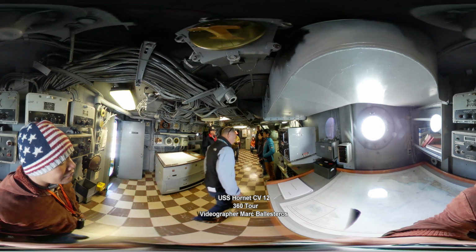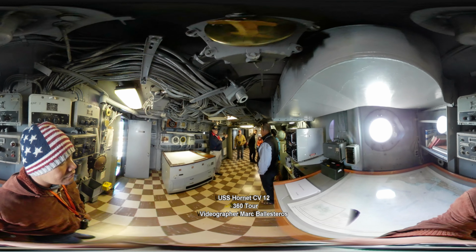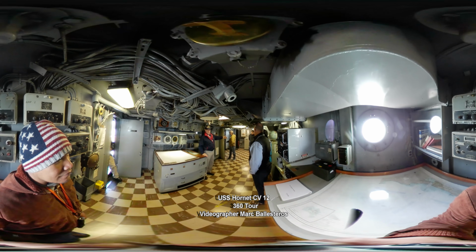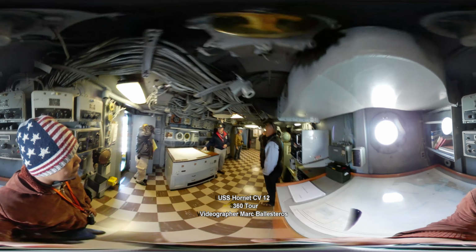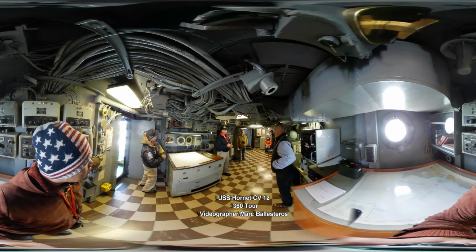Okay, this is navigation. We are a stone's throw away from the pilot house, the bridge. Captain's office is right there. Captain and the navigator are joined at the hip, pretty much. What you see here is a navigator's chart table, but what you're seeing here is something I didn't even know we had in World War II until I joined the ship.